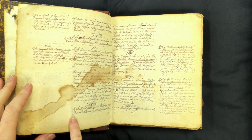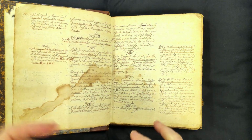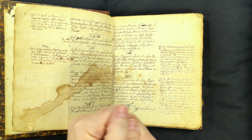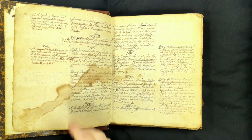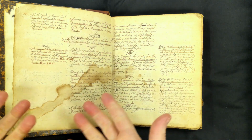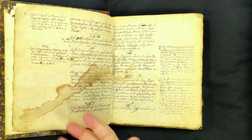And the folding, I can't tell if it was originally carried around folded. You see that sometimes, so before it was bound, folded and carried, or if this is just how they divided the page in half. That's another possibility.